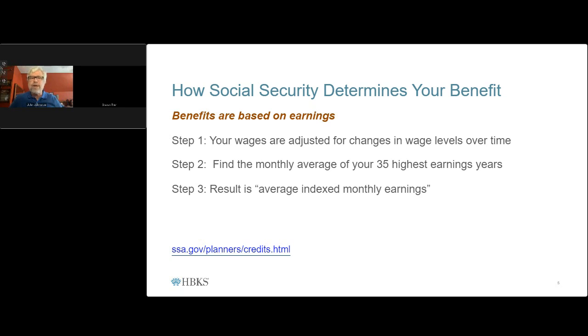So when we're determining your benefit, we look at all your earnings for your whole lifetime. We adjust those earnings for inflation. So if I'm lucky enough to make it to my retirement age, that $2,530 that I earned in 1985 might be worth $10,000. Again, we look at a lifetime worth of wages and adjust it for inflation.